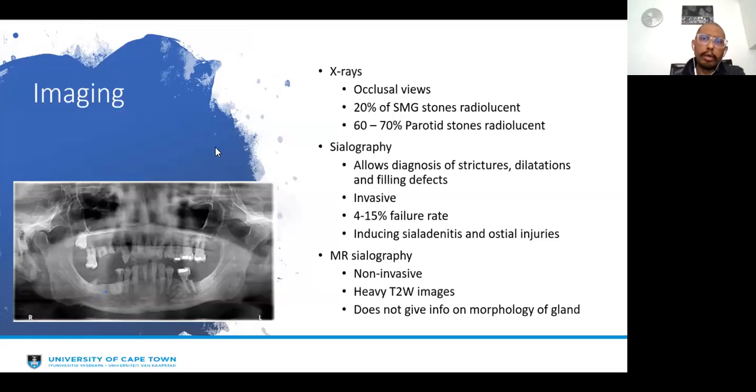So in the beginning, when we started out, the initial investigation of preference was X-rays, where you would use occlusal views. But we know from experience now that 20% of submandibular stones are radiolucent, and in the parotid gland, up to 70 to even 80% in certain series of stones are radiolucent. So it's not a very effective investigatory tool. If you look at the picture here on the bottom left, they describe the halo sign. So this is a massive calculus in the anterior floor of mouth, and even there it's not very clearly visible.